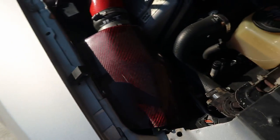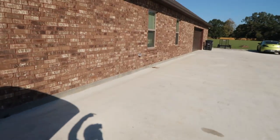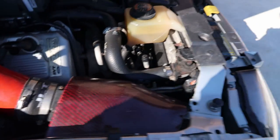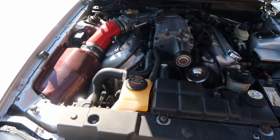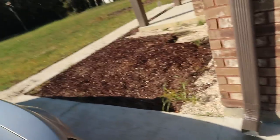Y'all, so in the last video I told y'all that I was gonna be cleaning my air filter. You can't really see it from here, but I did clean it out, and I'll post a picture somewhere on the screen where you can see it was all black. But now, you can kind of see it. It's not black anymore, but I didn't even know what color it was. It was like bluish white, but the KNN spray that I sprayed on it just so happened to be red. So since it was red, now I guess it's red, white, and blue.